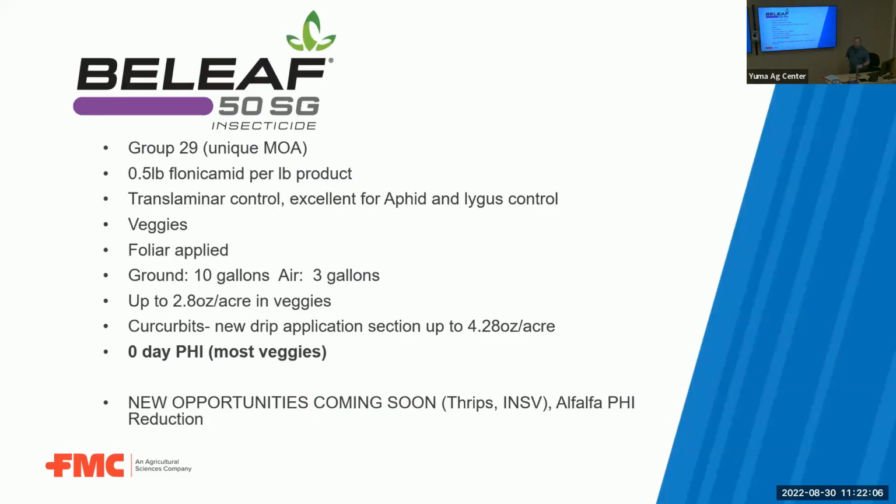So Belief as a label, again, it's a group 29 IRAC mode of action. Half pound flonicamide per product is exactly the same as carbene. Offers translaminar control. It's excellent for aphid and ligus. This is a really, really good product for us in aphid and ligus. This would be, again, our veggie product. You can go foliarly, by ground or air. We recommend 10 gallons by ground and 3 gallons by air. Rates currently are up to 2.8 ounces.